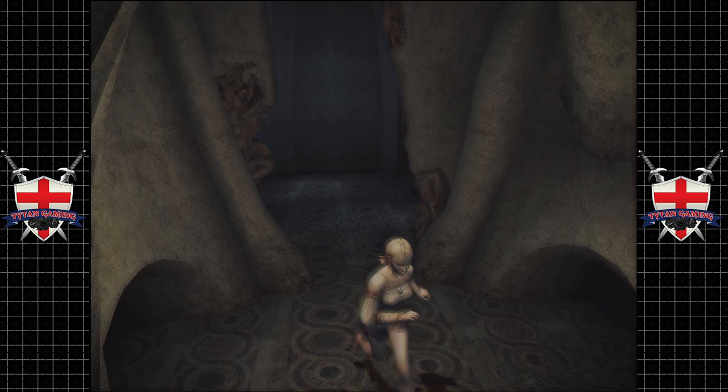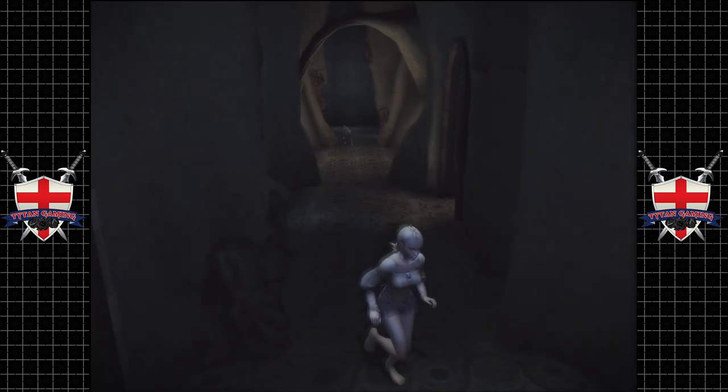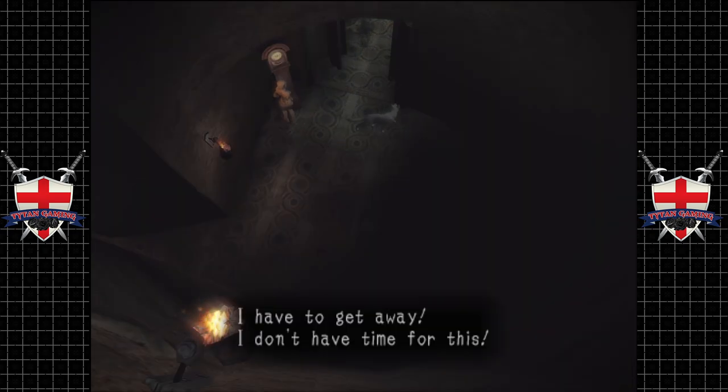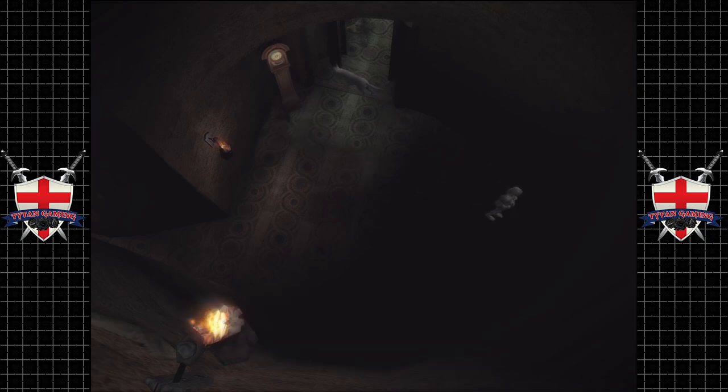Okay. Now, let's go back to this room. Can we, like, hide here in the dark? And unfortunately, Huey is a bit of a giveaway, because obviously he's never that far away from Fiona. This guy definitely is a little bit harder to get rid of. That's for sure.